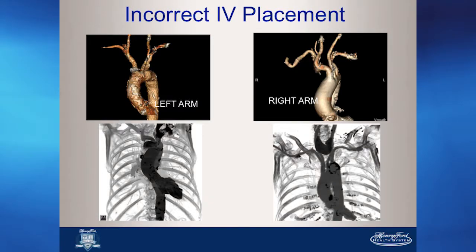This is what I was talking about with your left arm and right arm injection. You have the right arm injection. The SVC goes right to SVC, runs along the side of the heart. The left arm injection goes over the arch. When that happens, we measure the carotid vessels. So when we have that subclavian going over the right carotid, it causes artifacts. Again, we can't tell where the walls are at to get an actual true measurement.